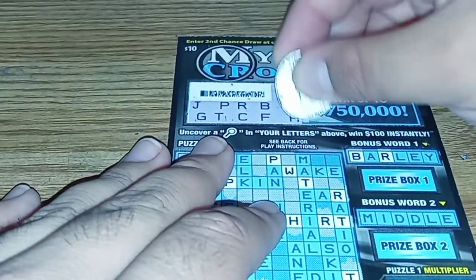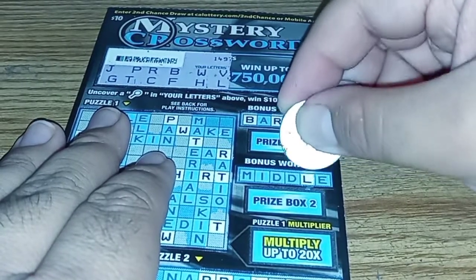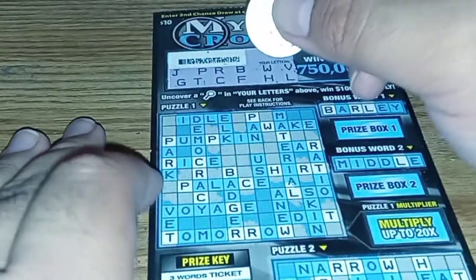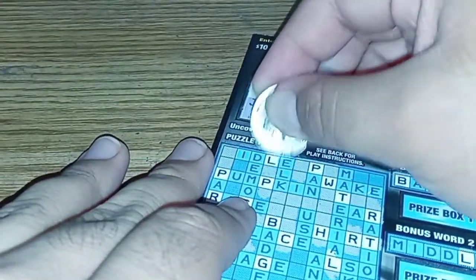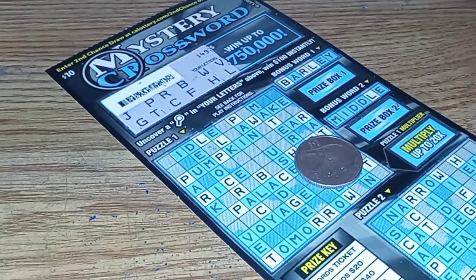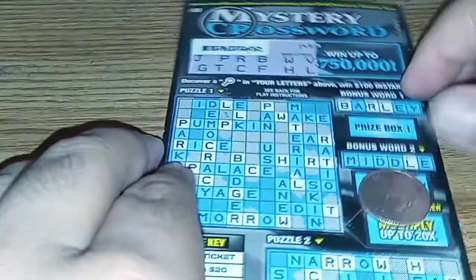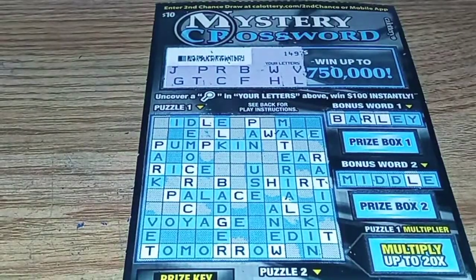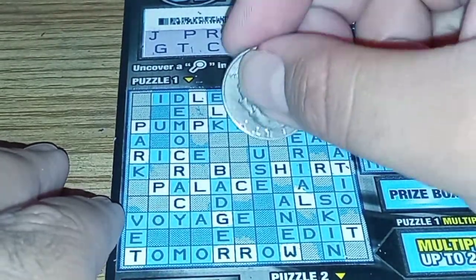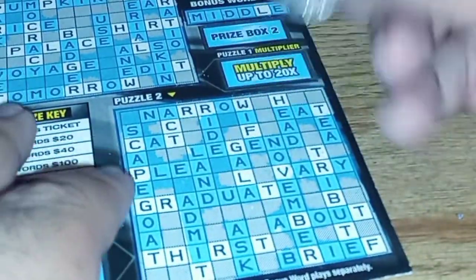That's it. L. Is it here? Zoom in a little bit. There we go. Oh, hold on. Okay, that's better. So the letter L. That's it. So we need that A for that win. I mean, if we get the A, then we get lucky.